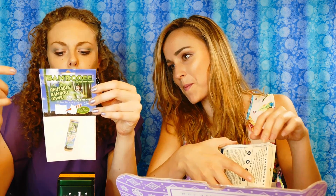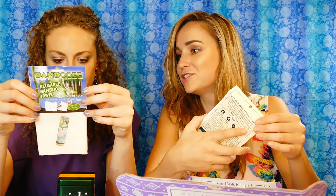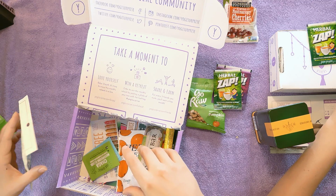So you can reuse and machine wash this little bamboo towel. Machine washable. Wow. Up to 100 times. You don't even get like 100 sheets in one regular roll, do you? That's awesome. Because you think it's so much more expensive than just a regular roll of paper towels. But your paper towels, you throw them away as soon as you're done, and you get to rewash this every time. Yeah. I'm really saving. Hey, environment. You're saving the environment. Yeah.